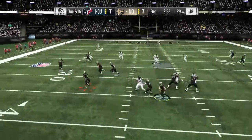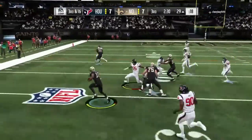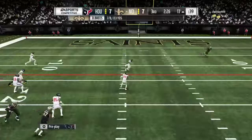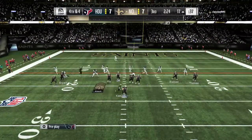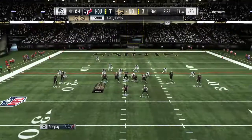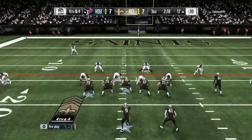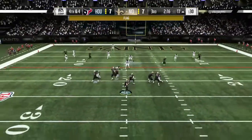On 3rd and long, it's Breeze. A quick hitter complete. It's Smith. And he'll get it down this time to the 17. It'll be a gain of 12, but it will also lead to 4th down. Well, that's certainly playing down in distance very well by the defense, isn't it? Take whatever you want underneath by all means.